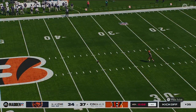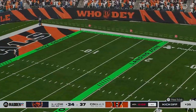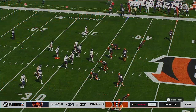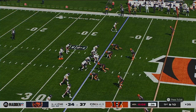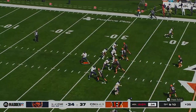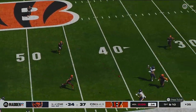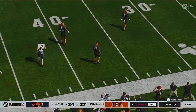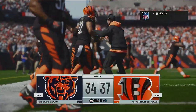Down to the final few seconds of this one as the kick is away. And no return here. This is a touchback. From the 35, it's first and 10. Here we go. One final play. Sideline, this one looked in by Dunze. So it's a win here in the jungle for the Bengals.